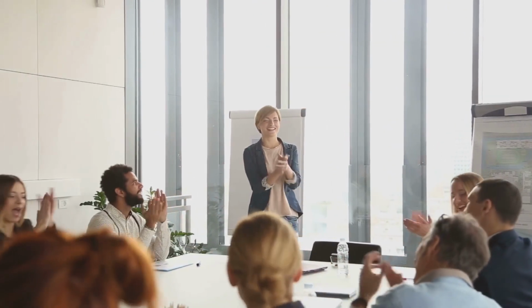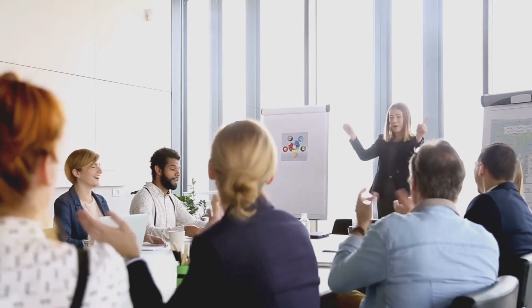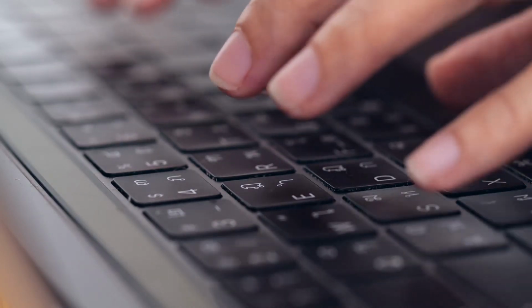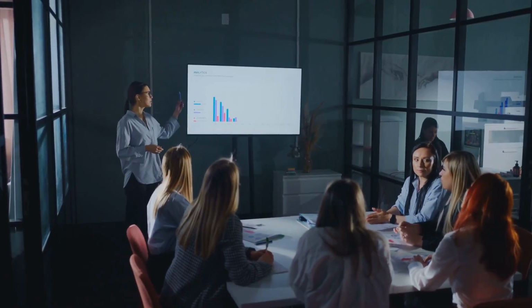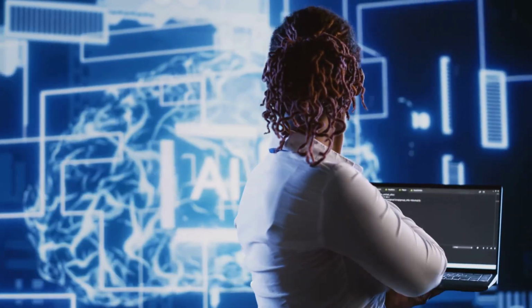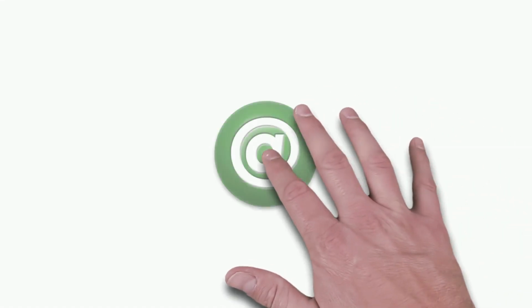With AI by your side, you can unlock the power of data and become a master storyteller, captivating your audience with insights that resonate and leave a lasting impression. And there you have it. From crafting the perfect sentence to presenting data like a pro, AI has the power to revolutionize your writing and storytelling.